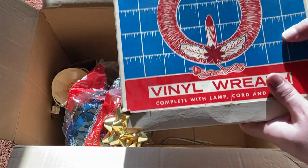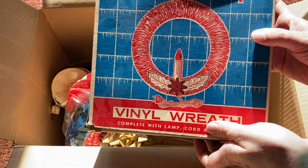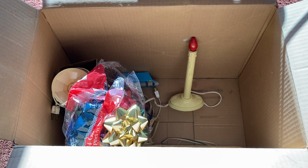And you can see the vinyl. But I'm going to use this one. I'm going to put this up and show you what that looks like when it's hanging in the window. It's actually really pretty, this one. And I think that the bulb that I have with it is the original bulb. So there's that. Let's see.